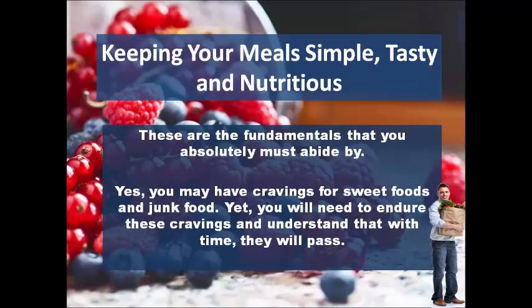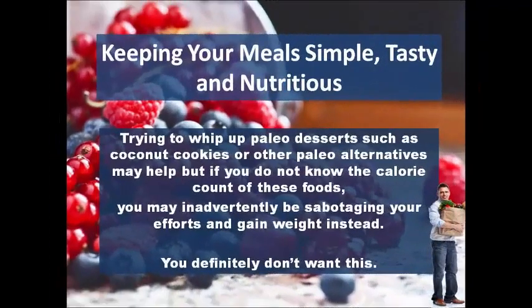Yes, you may have cravings for sweet foods and junk food, yet you will need to endure these cravings and understand that, with time, they will pass. Trying to whip up Paleo desserts such as coconut cookies or other Paleo alternatives may help, but if you do not know the calorie count of these foods, you may inadvertently be sabotaging your efforts and gain weight instead. You definitely don't want this.